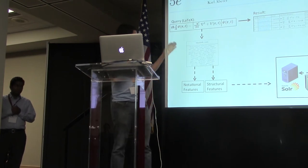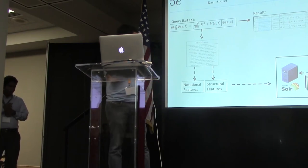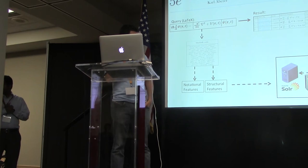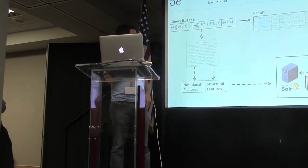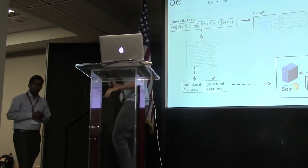How do we do this? We have the input equation in LaTeX. We translate it to some usable format, and we extract some features, structural and notational. And then we use a typical search engine like Solr, which allows us to retrieve documents that talk about this equation. Thanks.